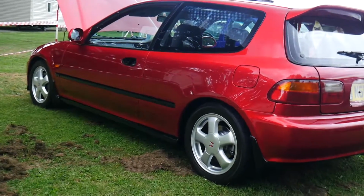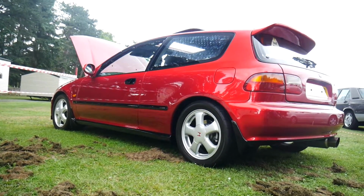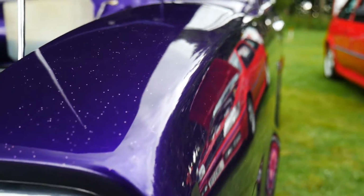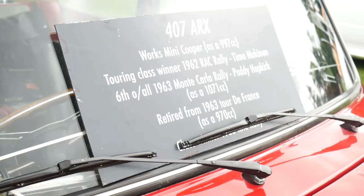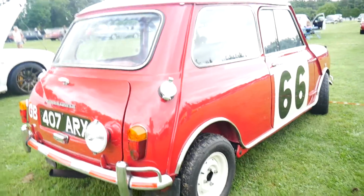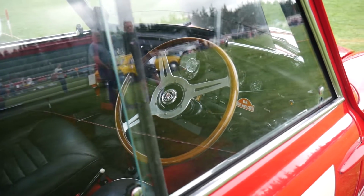This is my dream car, followed closely by a DC2. It's just begging for some T37s or Ingies. Class that. Very nice. A funky colour. This is quite a special mini, this one. It's actually a proper rally spec. Stay inside.